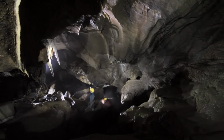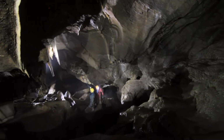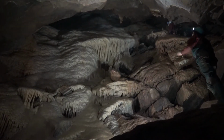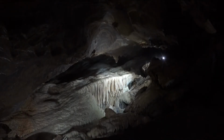The drop down to the next level is best seen from the Cascade viewpoint. This is the Railway Tunnel tube, not modified by collapse. The direct descent is prohibited to conserve the formations. It's still going on.